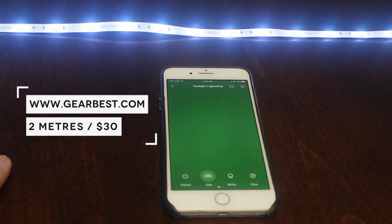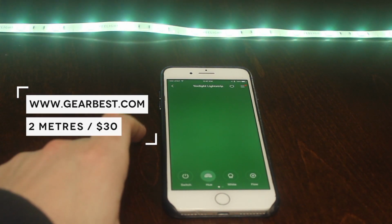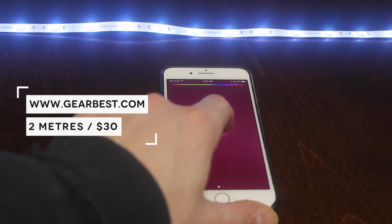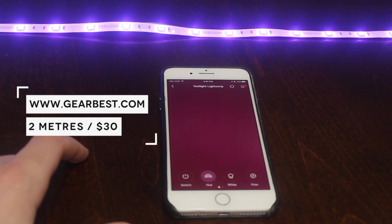Straight in at number 5 are the Yeelink light strips, which you can see behind me in the video, giving some accent lighting on my shelves there. Now these cost just less than $30, including shipping, and they're just really great for what they are. I'm a big fan of smart lighting in general, but the Hue light bulbs and light strips are really pricey. The Hue version of a light strip costs around $60.